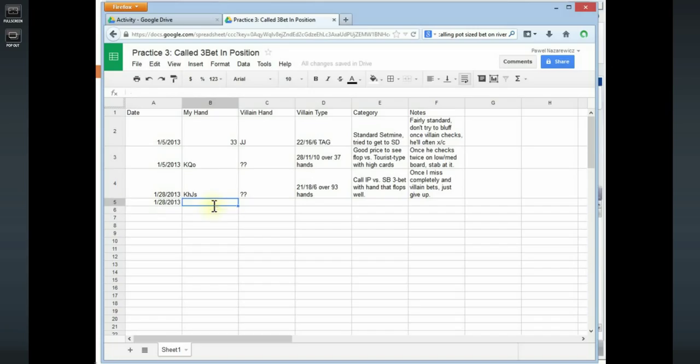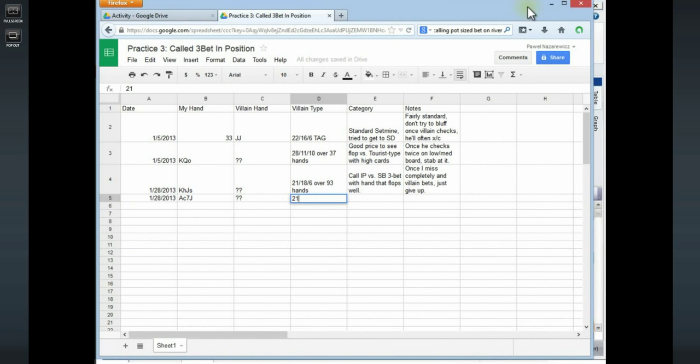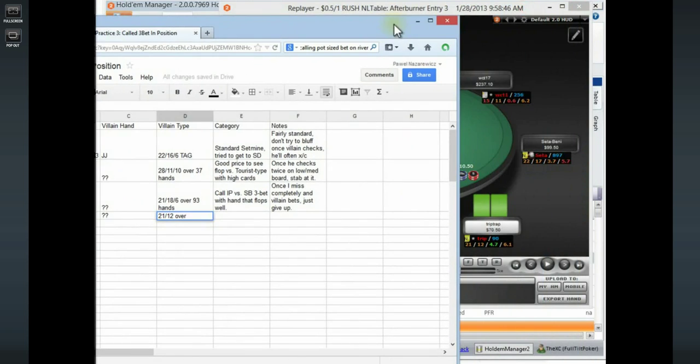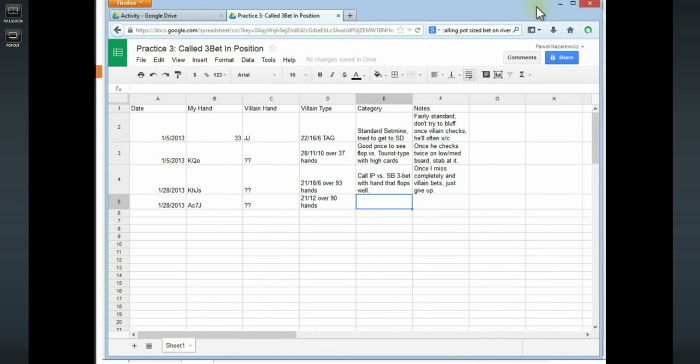1/28/2013, I have Ace of Clubs, 7 of Clubs, villain hand, I don't know. The villain was 21-12, so kind of a loose passive, over not a big sample size, 90 hands. Category, great odds, pre-flop, try to get to showdown cheaply.